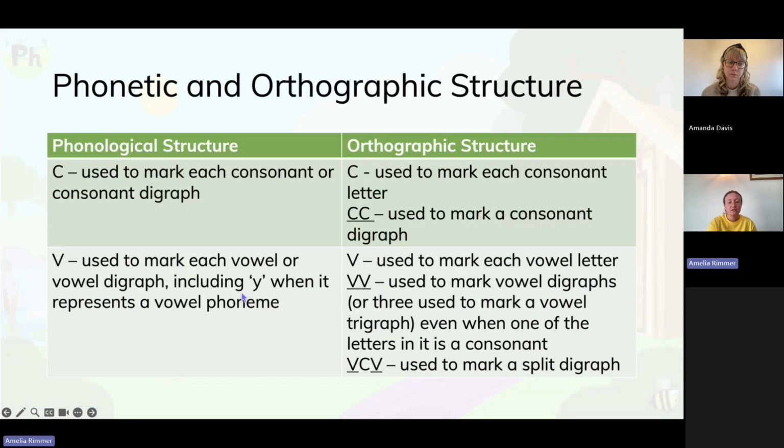There's also certain structures outlined in that document of what the words can be. So it gets a little bit complicated with lots of CVCs all over the place, but just to explain it briefly, you can have a look at the phonological structure of words or the orthographic structure. And the phonological one, the C is used to mark each consonant or consonant digraph. So for each consonant phoneme, there will be a C. And for each vowel phoneme, that's marked with a V, including Y when it represents a vowel phoneme.